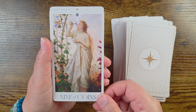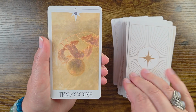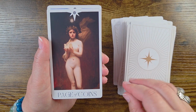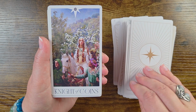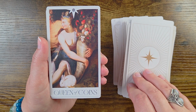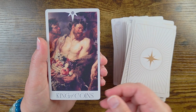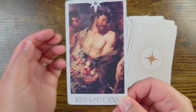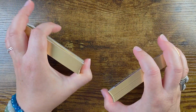The essence of the energy is all there. Cute. This gives Dionysus, however you pronounce the name. All right, let's see how it shuffles.